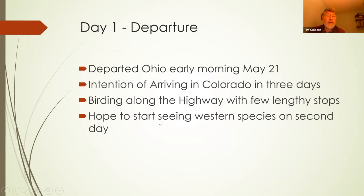So I departed Ohio early in the morning of the 21st. I wanted to get to Colorado in about 3 days. So essentially 2 full days of driving. I wanted to arrive in Colorado early on the third day. And my intention was to bird along the highway while I was driving, kind of keeping an eye out on the birds that I was seeing. But I intended to make a few stops that were lengthier than just say a quick rest stop or a stop for a bite of food. And I had hoped to start seeing true Western species on the second day.